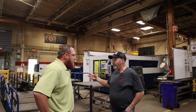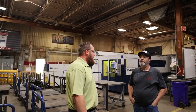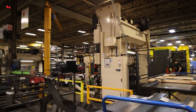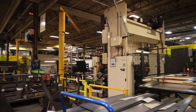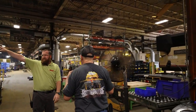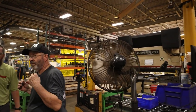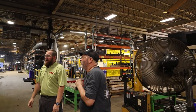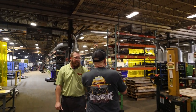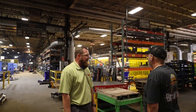Bringing raw coils off the truck? Not coil, it's just sheet steel. Okay. Four brake presses, all Cincinnati brake presses, with different strokes. And we've got a small electric version of the Cincinnati brake press as well. They form probably about 90 to 95% of our manufactured parts.